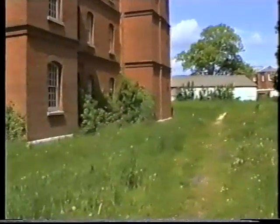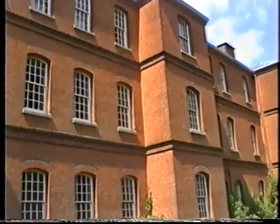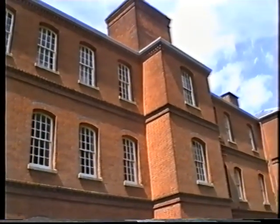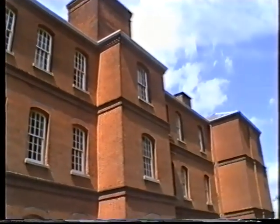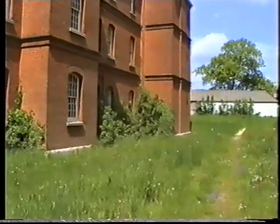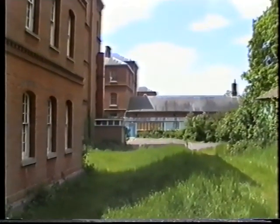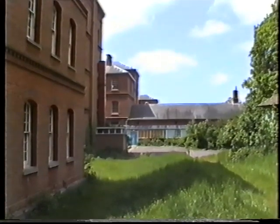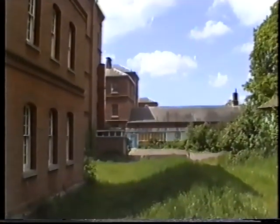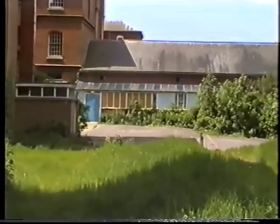I've been on the top of this building here. And that, believe me or not, is very high too. That's the blocks. This is the back end of the blocks looking from the water tank side. It's the corridor down there leading to the blocks.